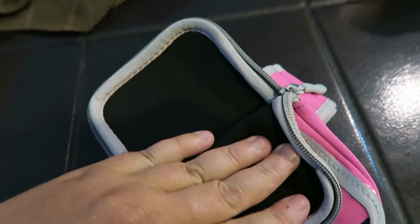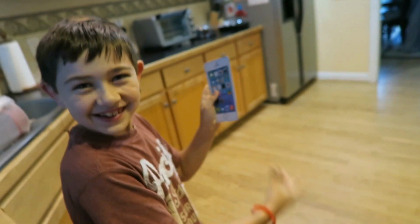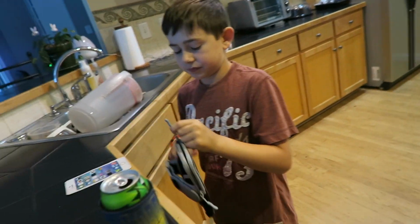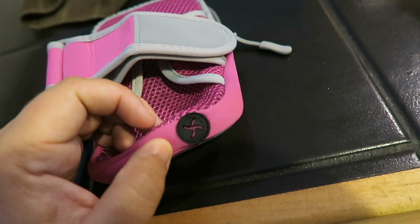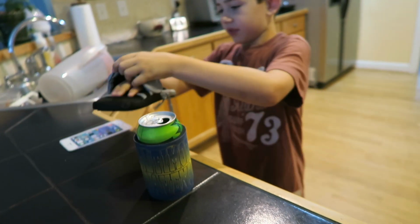See, it's got a little opening inside, and this is where you slide your phone in. That's the insert that comes in. They sent us a black one and a pink one, and Brooke has already claimed the black one. It's got an opening at the bottom where you can put your earbuds through. This is how you wear it.